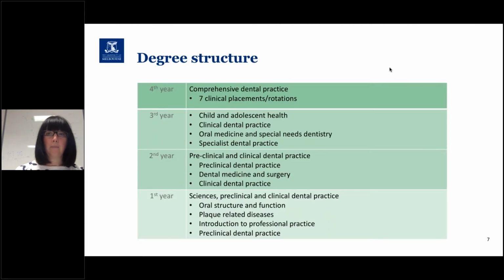So over the course of the degree, the first year is science and preclinical education with some initial dental practice, but not on patients. So things like infection control and learning how to work safely and ergonomically in a dental practice. As you move into second and third year, you start seeing patients and have a combination of clinical and also lecture-based teaching.